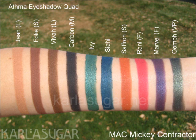John is a peachy flesh tone with a few gold sparkles. It's technically a luster formula, but it doesn't behave like a luster at all. Lusters are sometimes really sheer, or they're all glitter. John is more like a satin. It's nicely textured and it has great pigment. Foley is a matte red chocolate. Viva is a yellow, almost an olive brown with tiny gold sparkles.